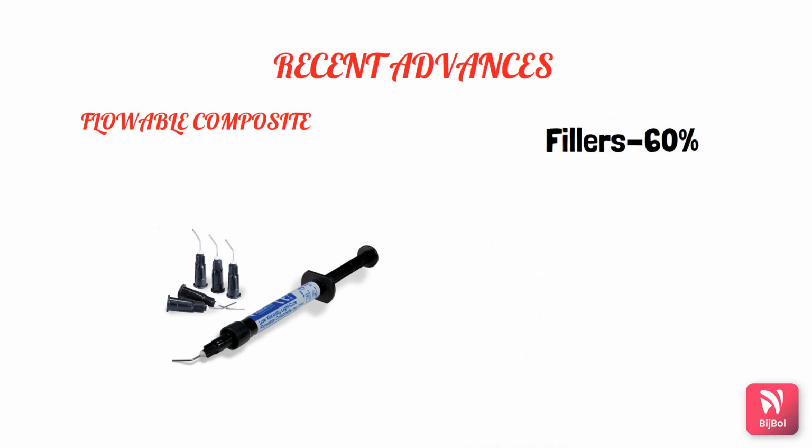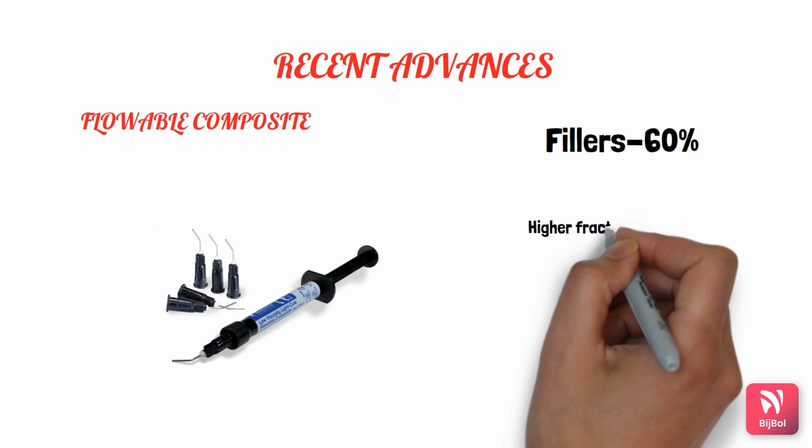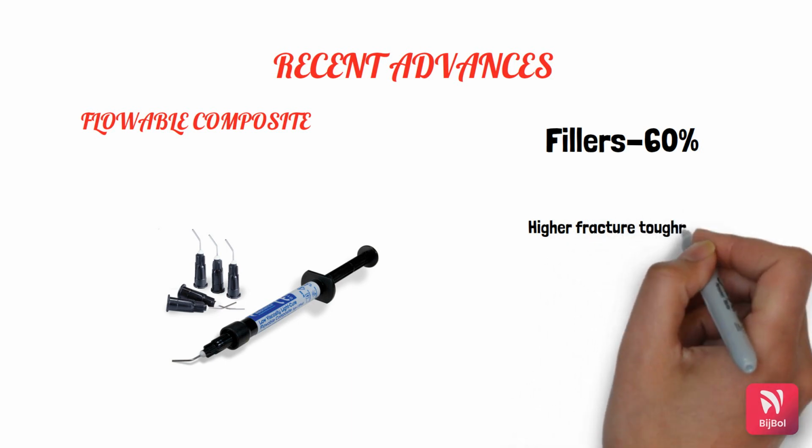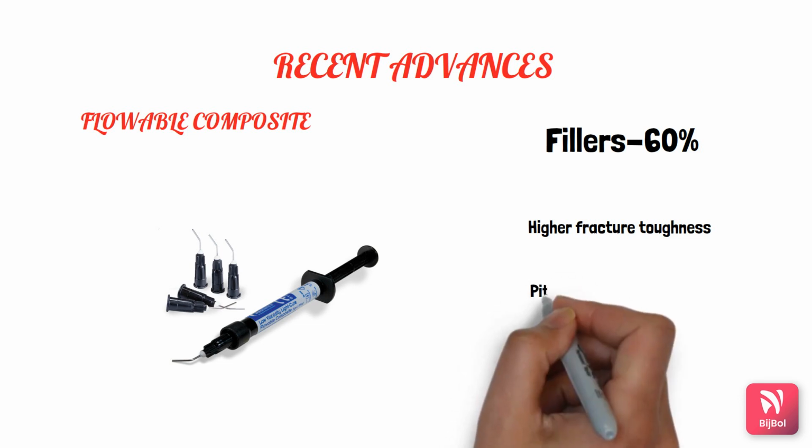The fillers present in them are silica, with a filler content of about 60% by weight. They have high fracture toughness due to their low modulus of elasticity. Hence, that is the reason they are employed in low stress bearing areas where increased flow of the composite is desirable.